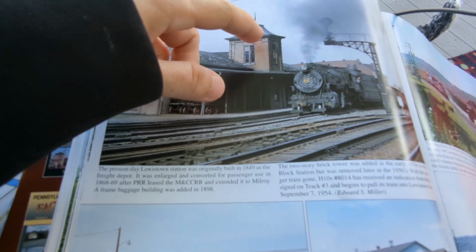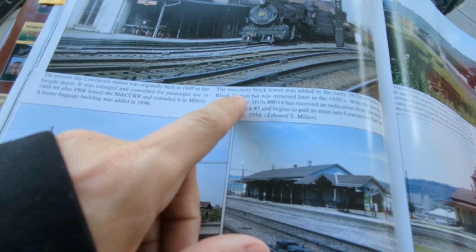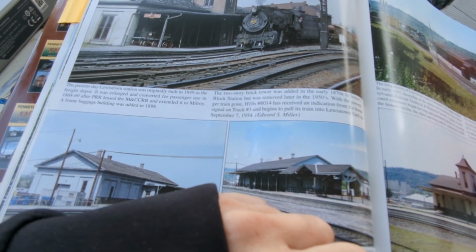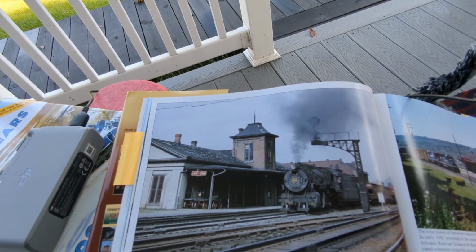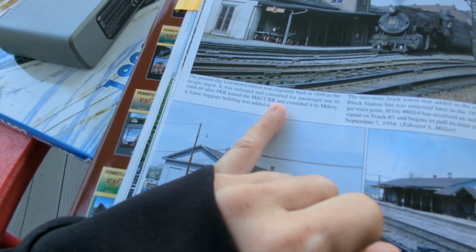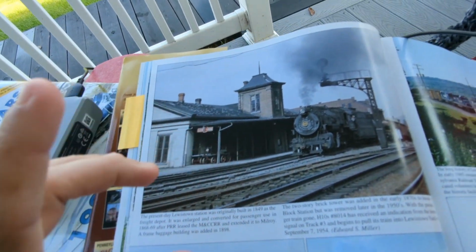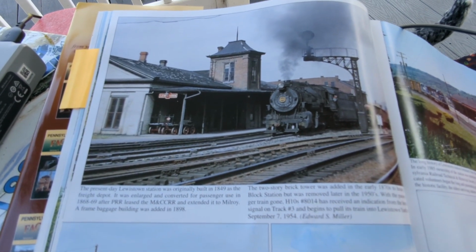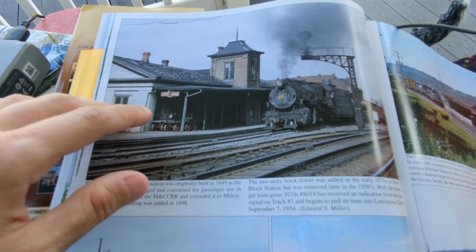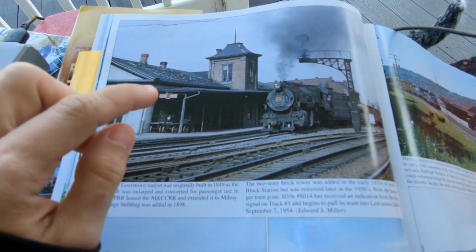Right after I wondered what this is, it says it right here. The two-story brick tower was added in the 1870s to house J Block Station, but was removed later in the 1950s with the passenger train gone. And I will have to find out what the M&CCRR Railroad was, because I know about the Sunbury and Lewistown branch, which was the first line, I believe, out of the entire Pensy system to test the cab signals. Unfortunately, that's now gone. But you can see evidence of the line at 522, especially just below the feed mill, now North Shore Services, since NS leased it to them. But yeah, I'll have to find out about that railroad.